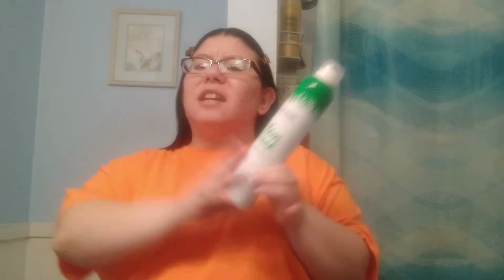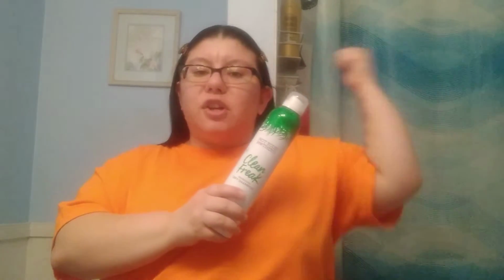But this one I could safely use in the morning and just brush it out vigorously again, and I'll be good to go. I really do enjoy this, and it prevents the oil, because what I do with dry shampoo is I use it religiously the day I wash and every day after that to prevent my oil from coming through. Dry shampoo is not that great at taking care of an oily mess, but it's perfect at preventing an oily mess. So this is the dry shampoo that I use, and I really like it.